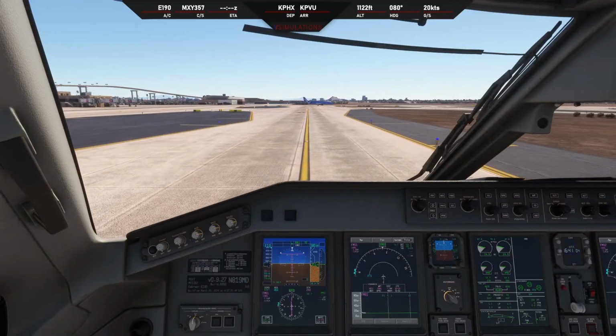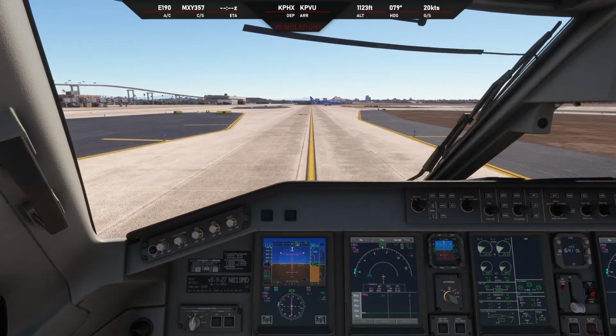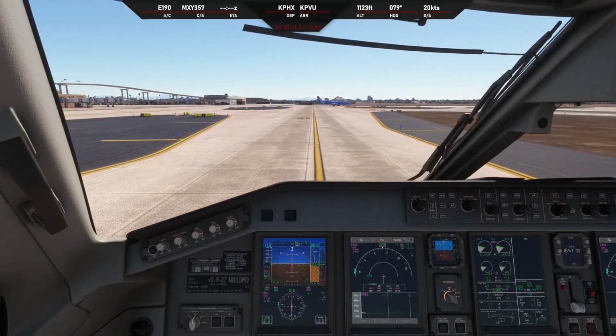He's taxiing now. We're looking good. Look at the bridge. We should have started on the other side, gone under the bridge.